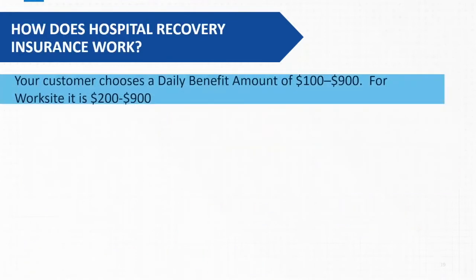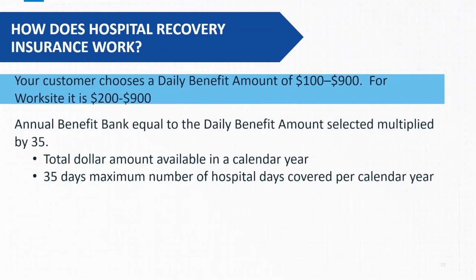Let's just talk about our product and how it works. So LifeSecure's hospital recovery product, you have a daily benefit amount that you choose from. That's either $100 all the way up to $900 a day. For those of you who write worksite, it's $200 to $900. Now, the annual benefit bank is equal to the daily benefit amount selected multiplied by 35. So what that's saying is you have 35 days of inpatient hospitalization that you can collect per year. It's per calendar year. And then it will reset, replenish on January 1st the next year.